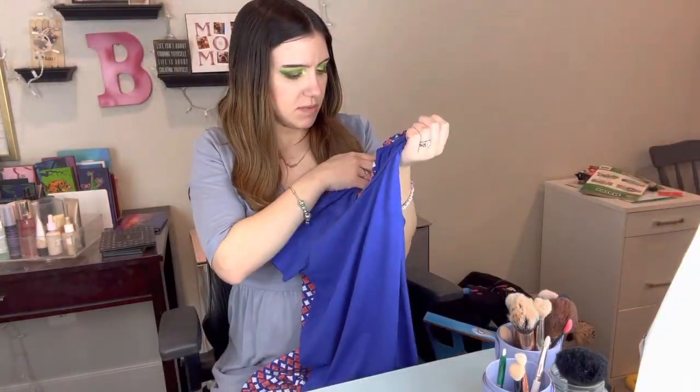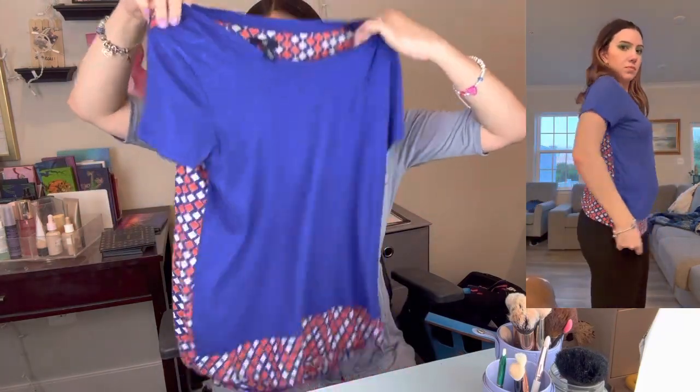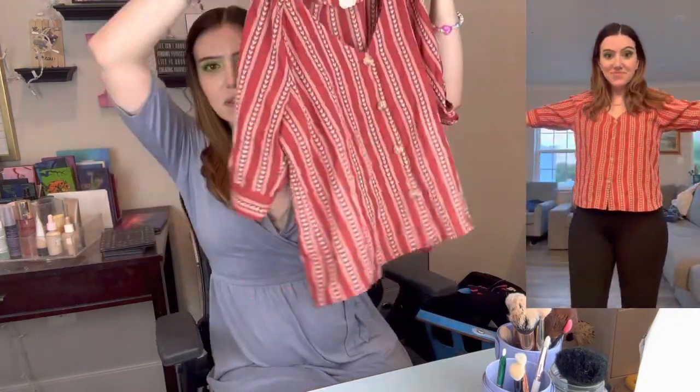This is from Gap. I thought this was a fun top. It's really cute. I believe it's 100% cotton, but it's cute because it has two patterns, but I still thought it was professional. And then I thought this was cute. Look at all the colors I'm getting.